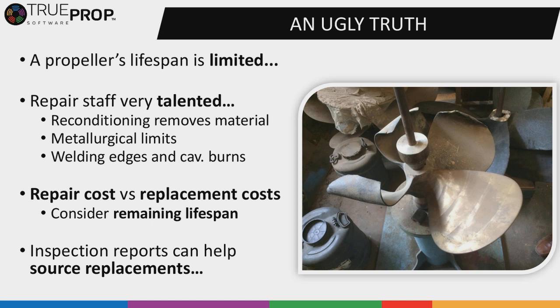This picture on the right is from a propeller shop in India, and they had this sitting right in the front of their lobby there, and they were basically demonstrating that they could fix even a blade that had been tulipped over there. Now, they wouldn't actually go and fix this, but it was just a demonstration of their capabilities. Very talented, these people.